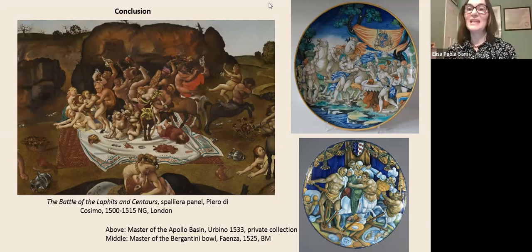And as we can see here, the same scene of the banquet gone wrong is shown in a bowl by the Apollo Basin Painter with the arms of the Vitelli family. Or below, there's another rendering of the same banquet with the arms of the historian Francesco Guicciardini and his wife Maria Salviati. Perhaps the reason why people wanted to use these scenes in the dining hall is lost for us.